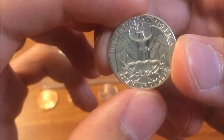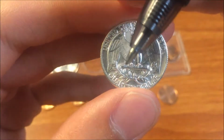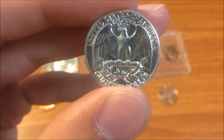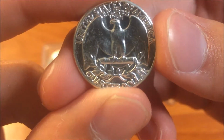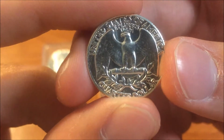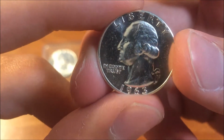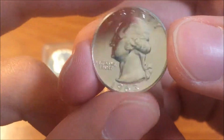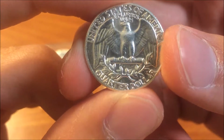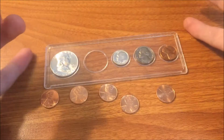The 1963 Philadelphia Mint. So you see right over, let's see if I can get it, right here. You see how that tip of the leaf goes right above those arrows. That's what you want to look for on this coin. That is a type B reverse. This reverse was intended for proof dies only, and in some 1963 Philadelphia Mint quarters, they used this reverse.